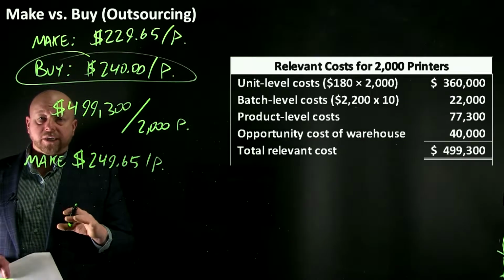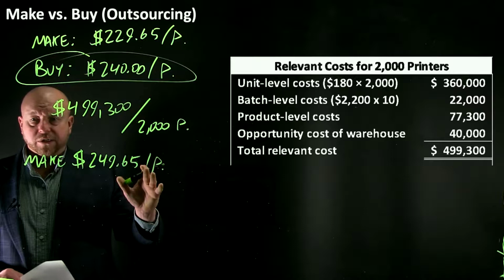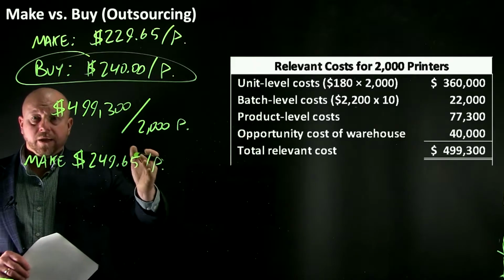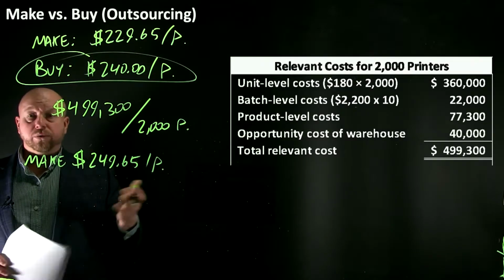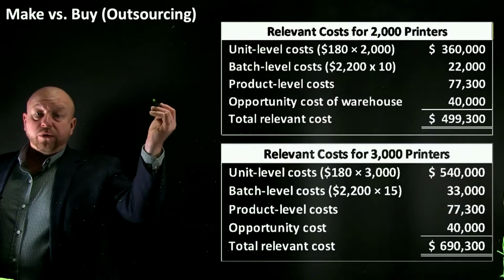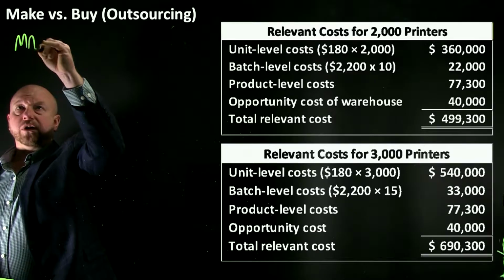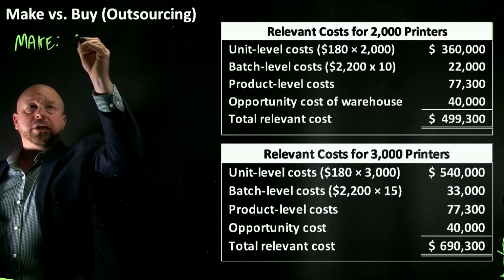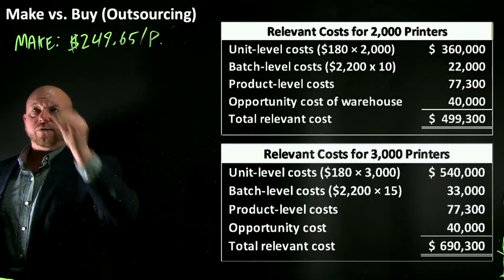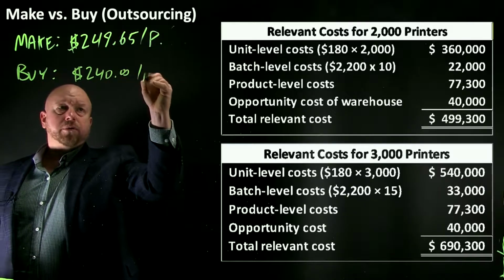So the opportunity cost can change the scenario. We have 249 bucks, almost 250 now, as the relevant cost for making this item, because we would lose that opportunity if we continue to make them. And suddenly we swing over to buying them from the outsourced provider, which may be more effective. So when we included the opportunity cost using 2,000 printers, then the relevant cost to make the printer ended up being just shy of 250 bucks, $249.65. And we still have this offer on the table to buy them from somebody else for $240 per printer.